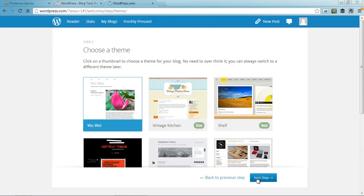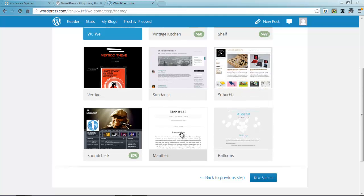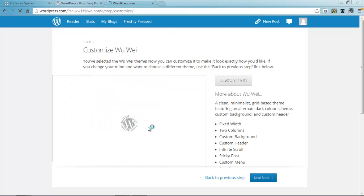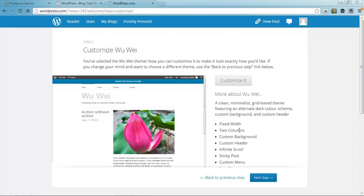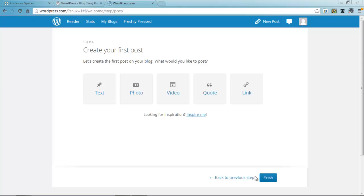Next step, choose a theme. And you'll see some premium themes in here. Have a look through, choose one that you want and what have you. Great, I'll just go for just the simple woo-wee theme there, that's great. You can customize it if you want to. Have a little look through. I'm not going to do anything right now, but I'm just going to skip through.